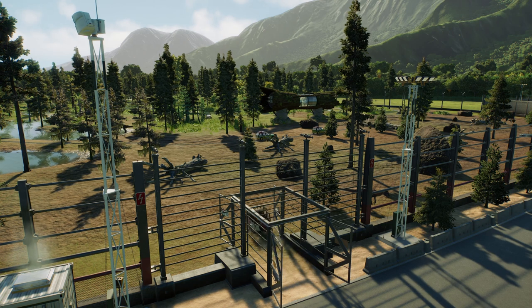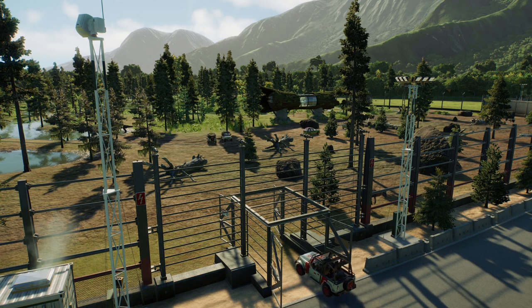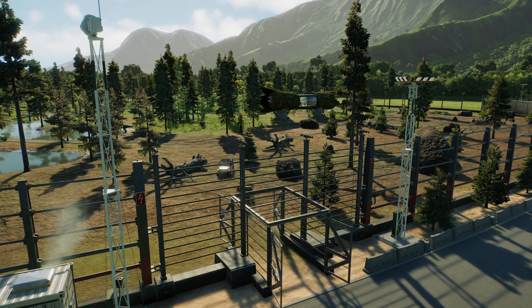This medium-sized carnivore, with its distinctive crest atop its skull, makes Cryolophosaurus a beautiful but deadly addition to your Jurassic Park.